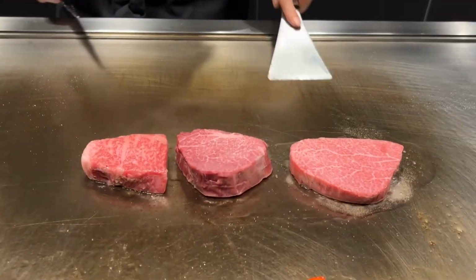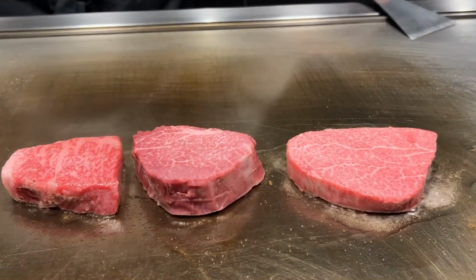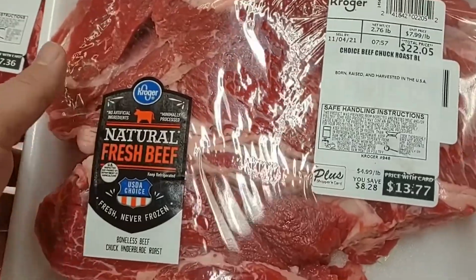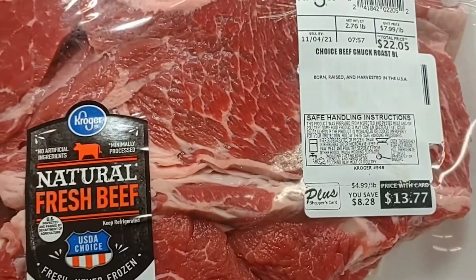A blind taste test destroyed everything I thought I knew about steak. The $200 Wagyu ranked dead last. But here's what's really disturbing. The winner cost less than your morning coffee, and the reason why changes everything about how meat is sold.